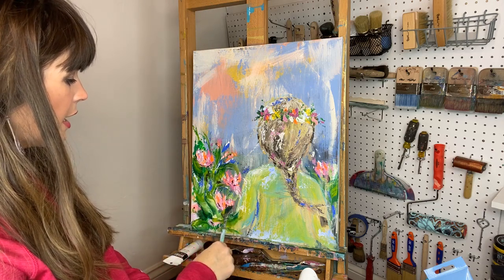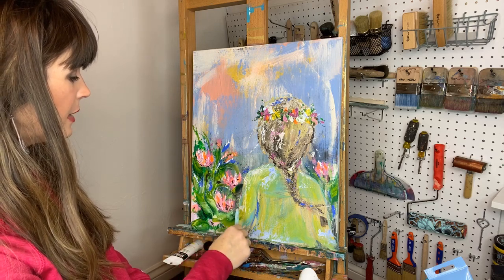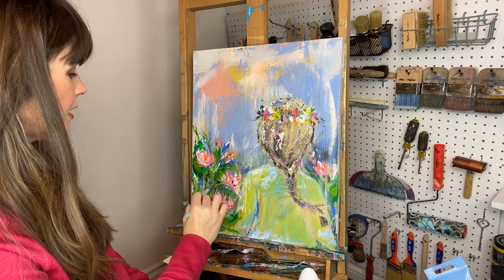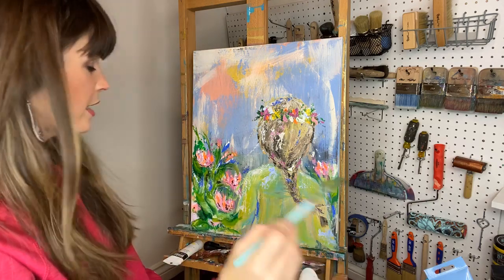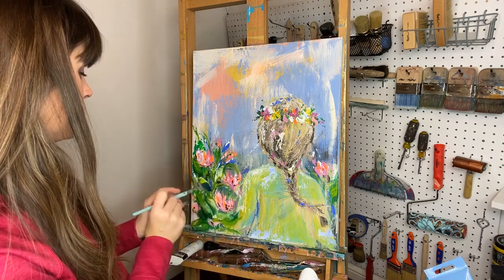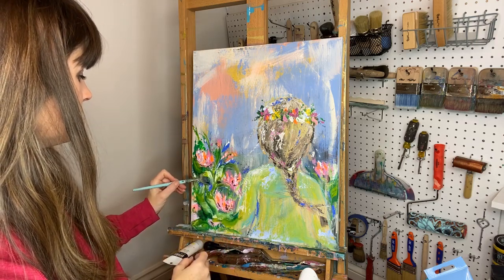Did you say swoops? I said swoop, honey. I'll make my little swishy swoops. Is that a technical term? It's a total technical term. Okay, so it's fancy. I thought you were gonna let it go. It's a fancy word. Yeah, it's fancy. The girl's fancy.